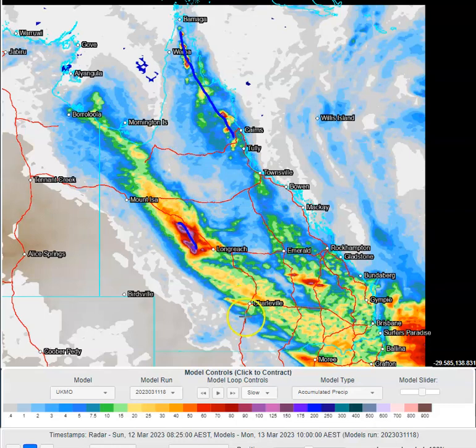Further southwards, you'll notice there's not as many of these purpley silly bits because the storms are actually moving and they're actually organising and they're actually moving towards the coastline. So a lot more chance of storms making it to the coast here than anywhere further to the north, where storms will remain inland of the coastline.